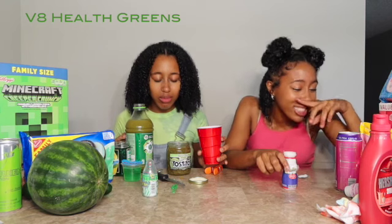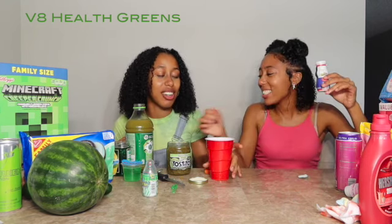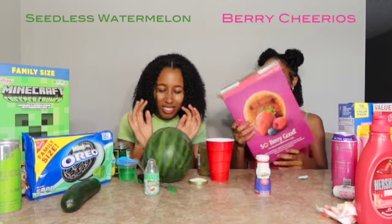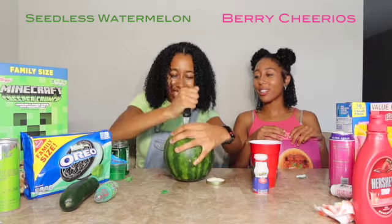Oh, goodness. I will not drink that. What is this? Healthy greens, lower sugar. I have like the opposite on this side. Nothing but sugar. Part of the gang. Gang, gang. Watermelon. For kids. Oh, I don't think you cut it right. Yes, I did.